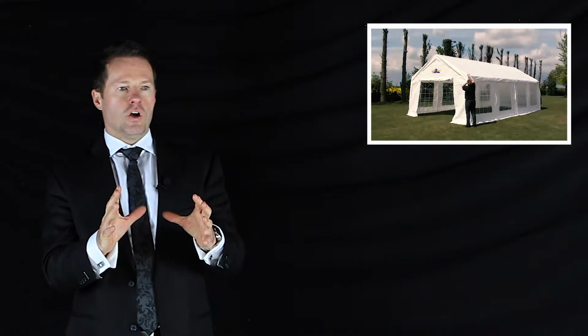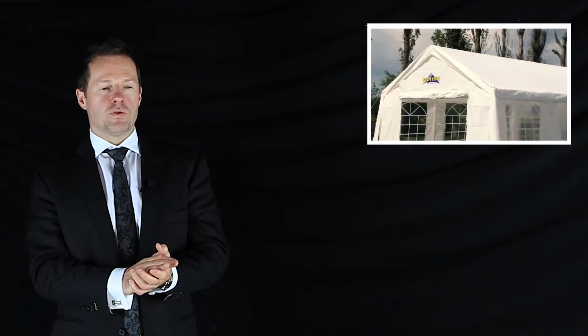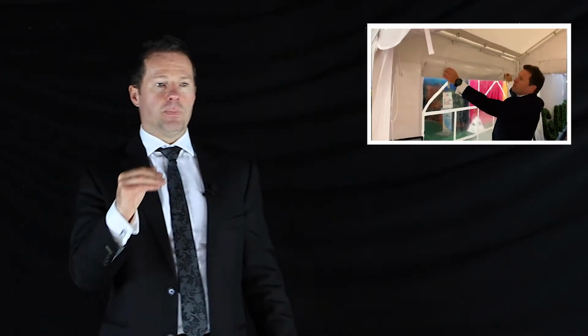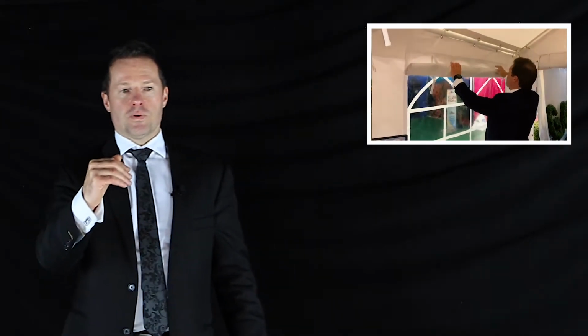Gala Tent uses large Georgian panoramic windows in each sidewall section to let the light flood into the marquee, and every single panel benefits from a blind. So, for example, if you had an unsightly area you needed to cover, every panel you can close it off, zip it up.